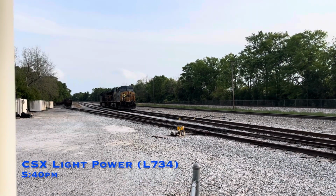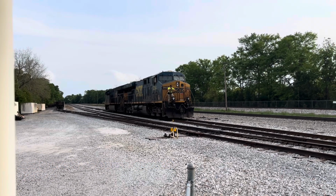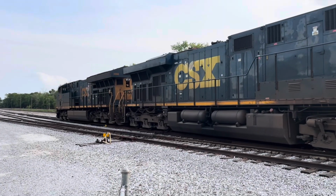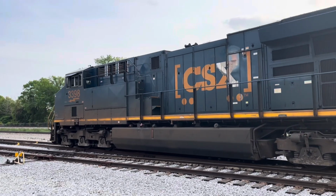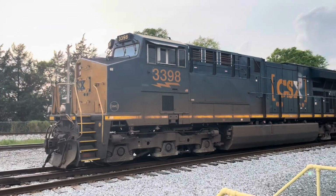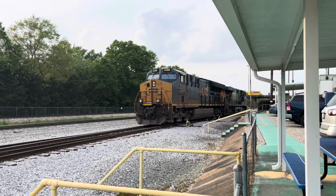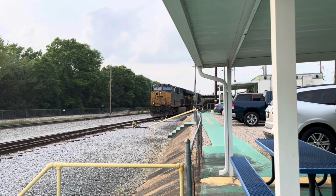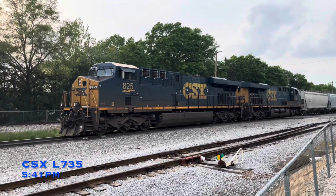After setting the cars out in the yard, 3398 and 5264 reversed back to the CSX yard office and tied down for the evening. Quite soon after, L735 set out from the yard to do its evening run.